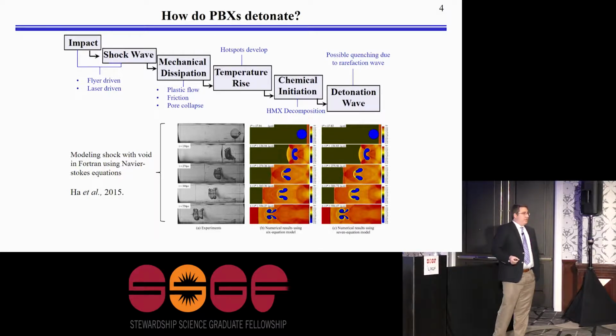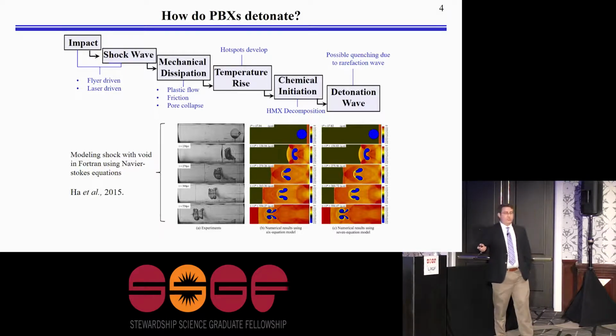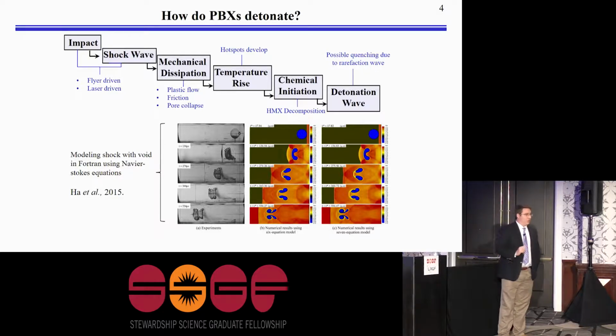All of this, if anyone who has ever taken a thermodynamics class probably knows, you say, man, all this energy, where did it go? 90% of the time, your answer is going to be temperature, which is really no different here. So all of this mechanical dissipation ends up with a rise in temperature, which creates these hotspots. Hotspots in this context is a very localized temperature spike in a region. Sometimes you might not be worried about it, it's really like, what is the point of failure of the material? Because that one rise in temperature can start a chain reaction of chemistry that goes on to produce a detonation wave, and so on and so forth.